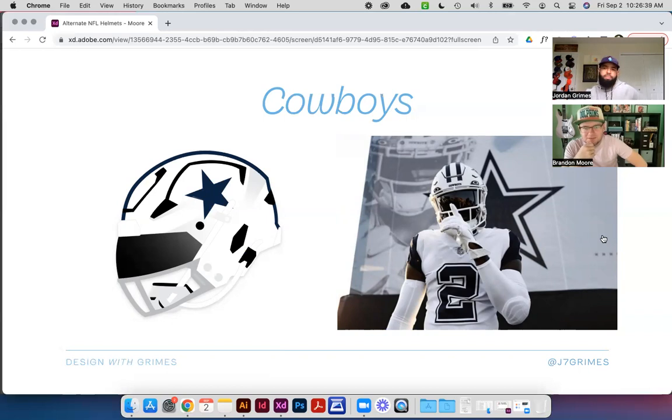At least this helmet looks like it goes with that jersey, and they weren't designed separately. It's funny, that's their original helmet from the 60s, whenever they were established. And it goes pretty well with their Color Rush jersey. So this is a cool alternate. At least it kind of makes sense.